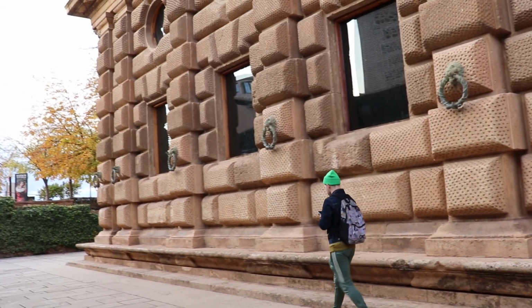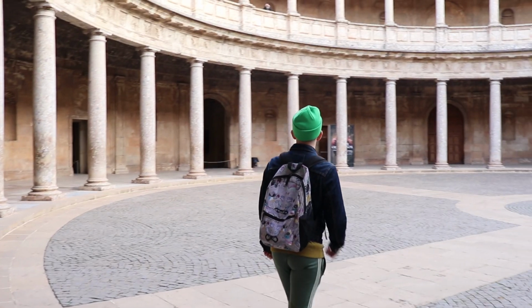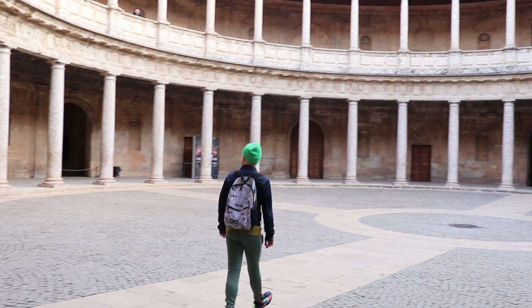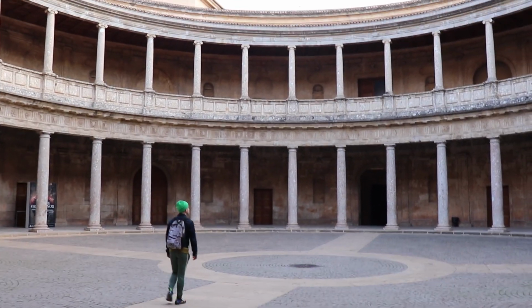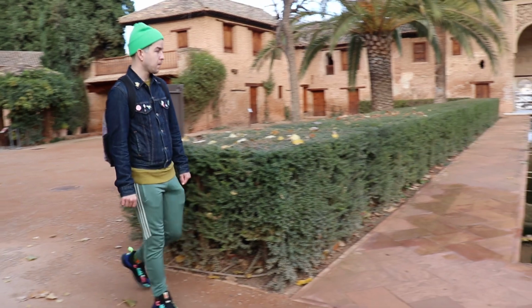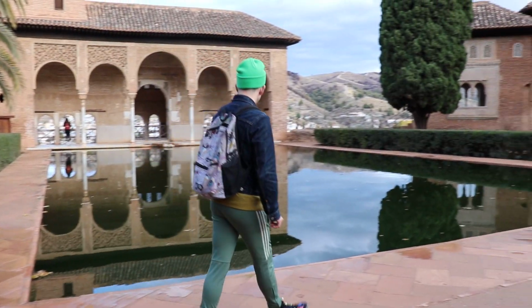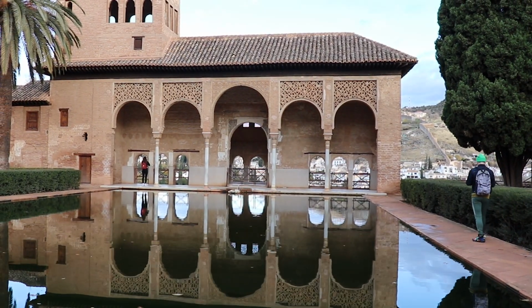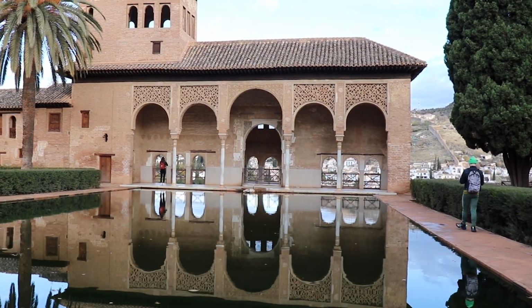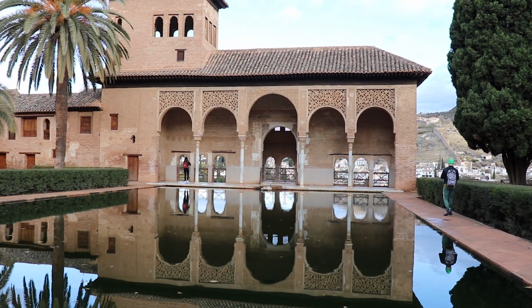Like I said, this complex is huge. It will take you like 2-3 hours. If you want to see every detail, it's going to take you longer than that. Photos of this place, and there were just no bad angles, no bad lighting.